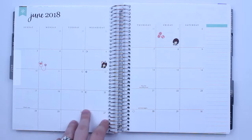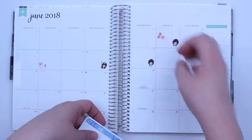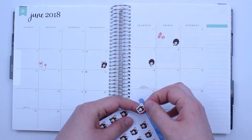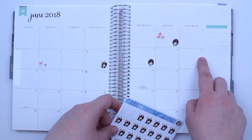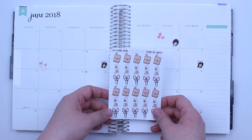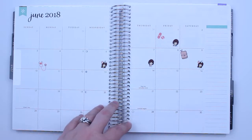And then on the 7th, we have story time. And for that, I've got these little girls reading stories. Then on the 9th, a friend of my son's is having a birthday party, so we want to try to make it out for that. And it's also a Simply Gilded release. I don't have any planner specific stickers for that, but I found these from Just Planning Around. They're little planners and stuff like that, and I thought these match pretty well and would work for a Simply Gilded release.